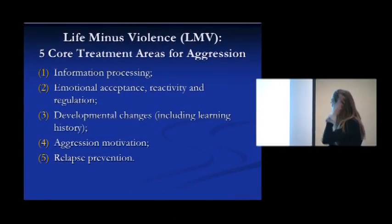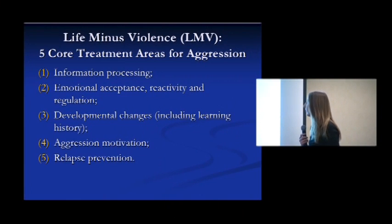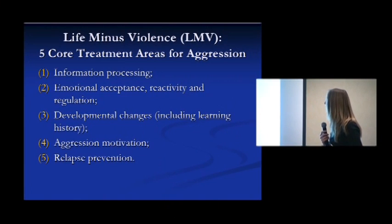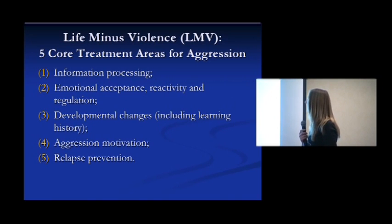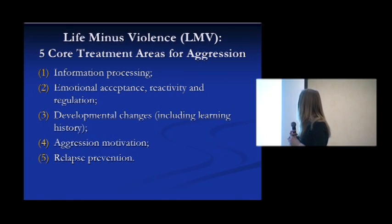So the Life Minus Violence program has 5 core treatment areas for aggression. Information processing, emotional acceptance, reactivity regulation, developmental changes, which includes learning history, but people do change over time. For example, instrumental beliefs tend to change to more expressive as people get older, just naturally, regardless of any intervention. Aggression motivation and relapse prevention.